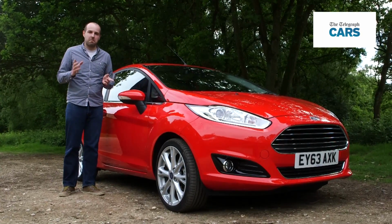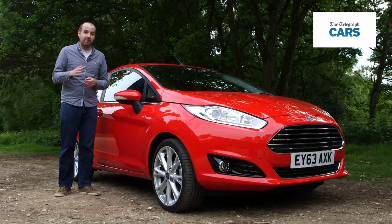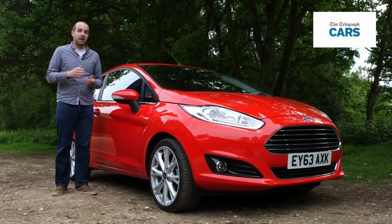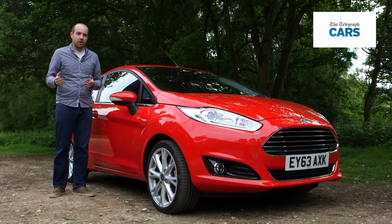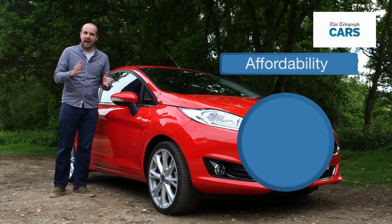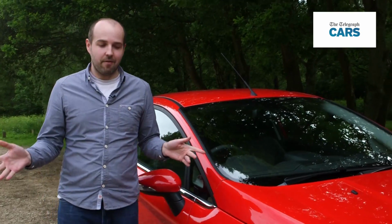Okay, so it probably won't quite match the 65 miles to the gallon that Ford claims, but you probably get 45 miles to the gallon, and it's free road tax for the first year, and it's cheap to insure. Like for like with rivals, the Fiesta might seem a little bit pricey. However, if you go into a Ford dealer and haggle, I guarantee you will get a good discount. So affordability overall, Ford is a bit stingy on the options, and the list price is slightly too high, 8 out of 10. Which leads us to our final score.